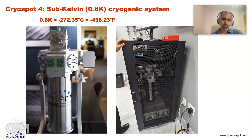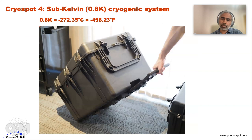It can house a lot of detectors or other experiments. In addition, it can fit in a suitcase if you want to take it places. The compressor, however, does not. And I'll show you the solution we had for that.